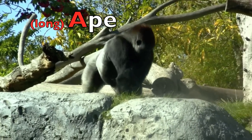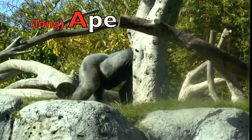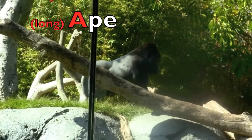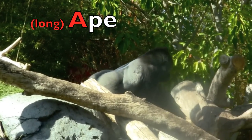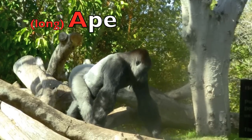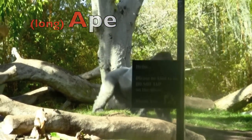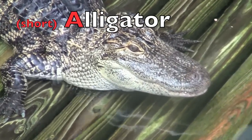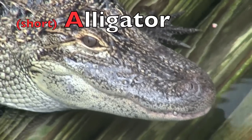Boys and girls, we are going to say the sounds of each letter of the alphabet four times. Remember, the vowels A, E, I, O, U have a long and short vowel sound. Here we go. Long A. A, a, a, a, ape. Short A. A, a, a, a, alligator.